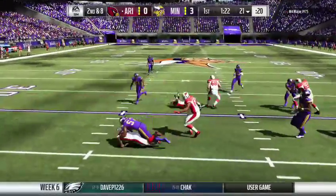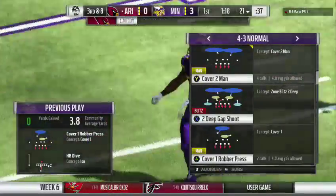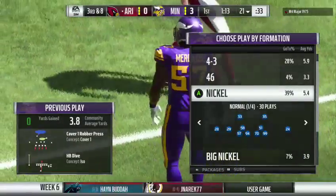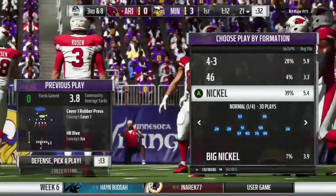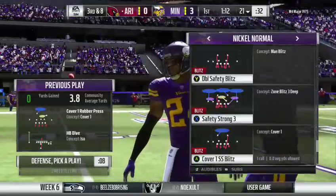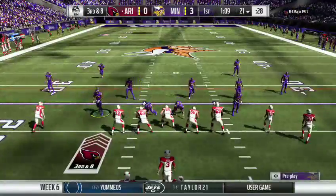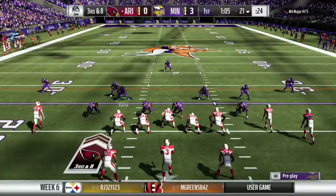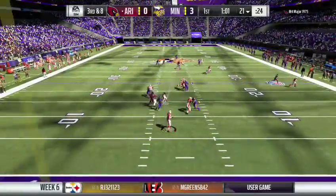On 2nd down, it's McCoy. And nothing doing. He's immediately taken down at the line of scrimmage. Officially no gain on the play, and they're left with a 3rd and 8. And on 3rd down, a nickel formation here defensively. From the gun, it's Rosen.